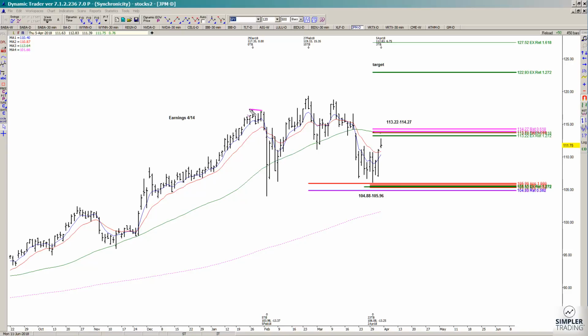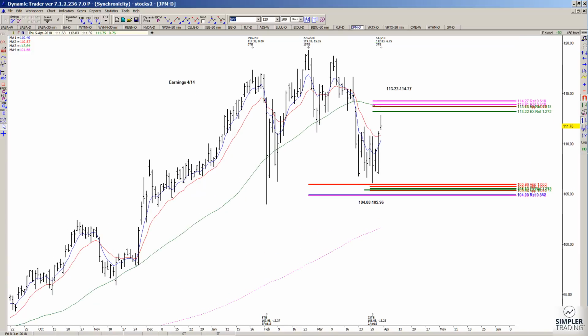Because here, what I did was I looked at this prior high to low swing, which was $13.37, and I projected 100% of that from the recent high. And that gave us the possible support at, looks like the 105, was it? Yeah, 105.96 area. So that was one price relationship.